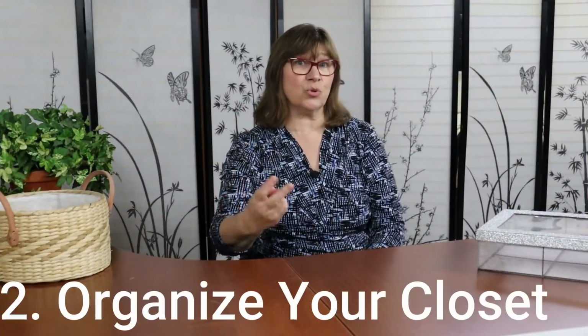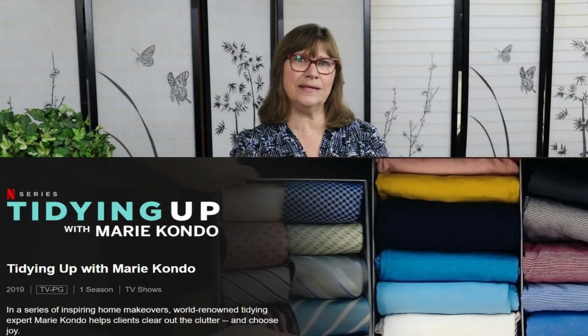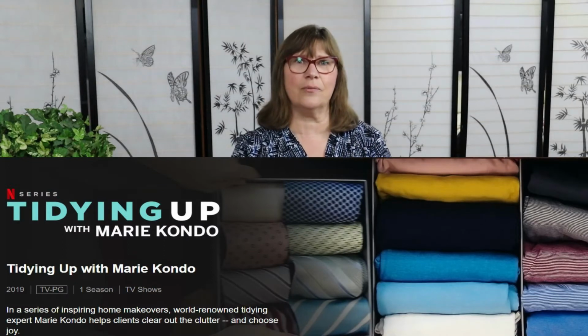My second tip is to organize your closet. Over the winter, I turned on Tidying Up with Marie Kondo. So take a deep dive into your closet. Try everything on, consider donating clothes that you haven't worn in a year or more. Neatly fold everything up, keeping things together by activity, style, or color. Maybe have a box of things that are seasonal, like large coats. Use a fancy container for your scarves. Give a little more space in your closet to breathe.